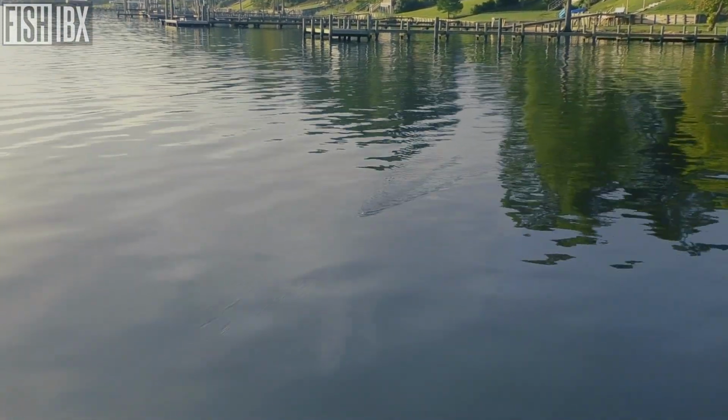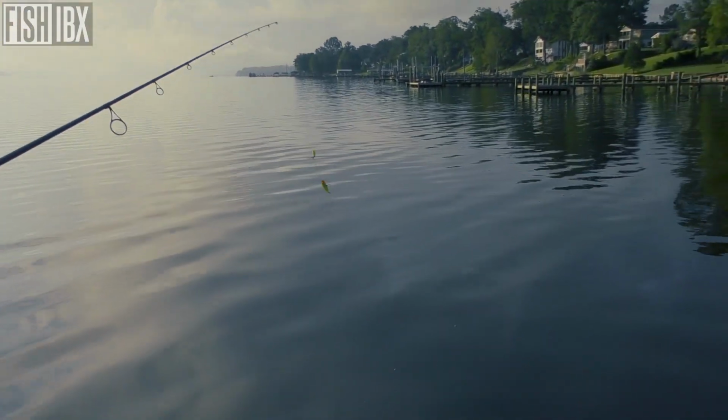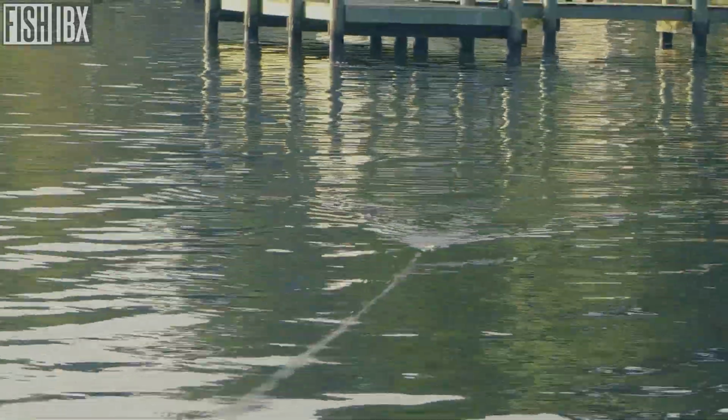I feel confident there's a fish here. He's going to look up and check this thing out. But we shall see. Hook got hung up at the time. I'll still try to save the cast. Actually got in some grass. There's one checking it out. There he is.